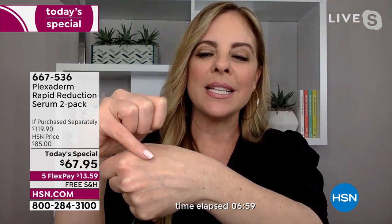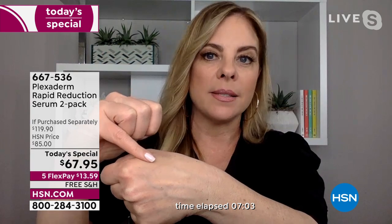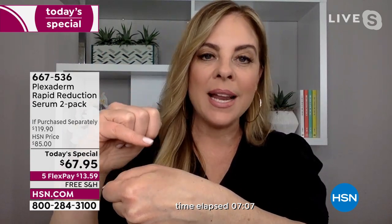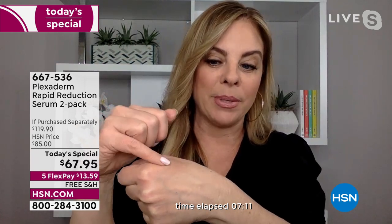So Amy, can women of different colors wear it, different skin tones, deeper skin tones? Yes, and let's repeat that. Any skin tone, any skin texture, any skin type, men, women can use Plexiderm. Again, because it's a serum and it's a universal product. So again, small amounts all over the face or your targeted areas. You'll see that we've used it all over this model's face.